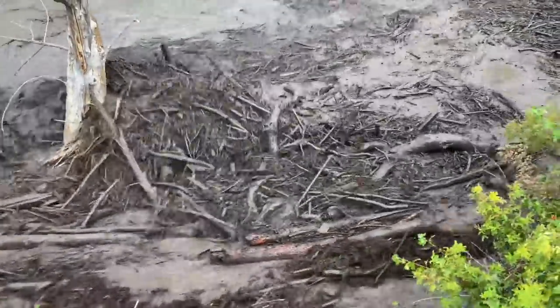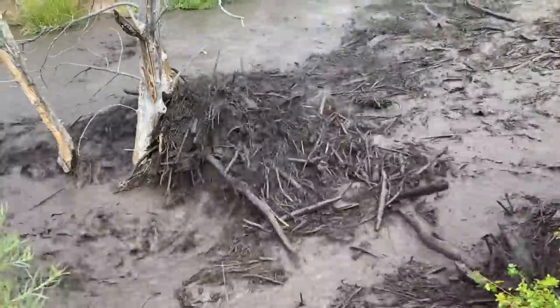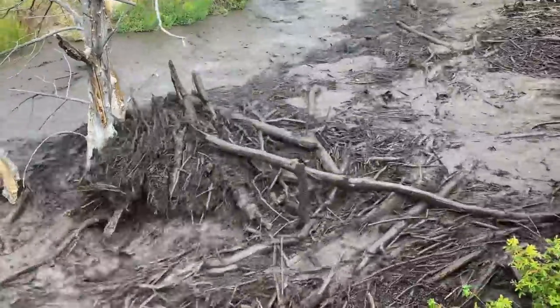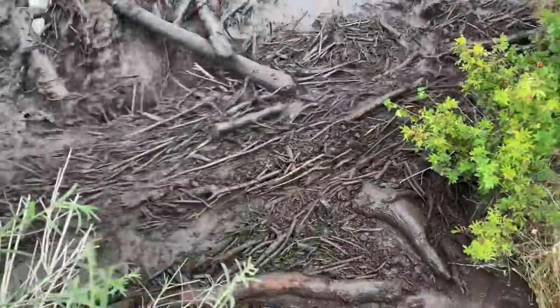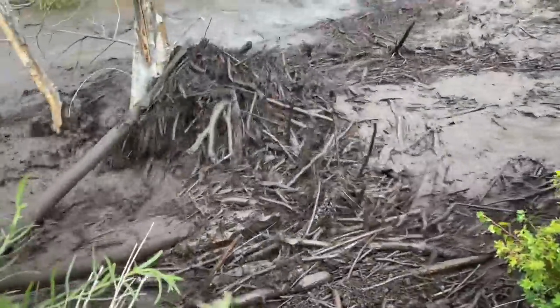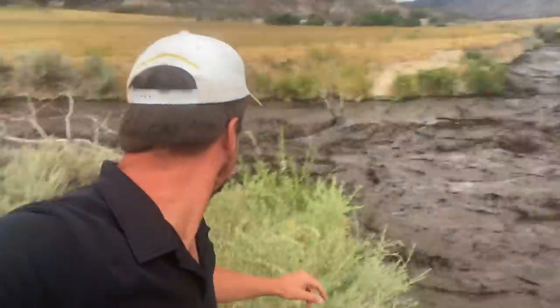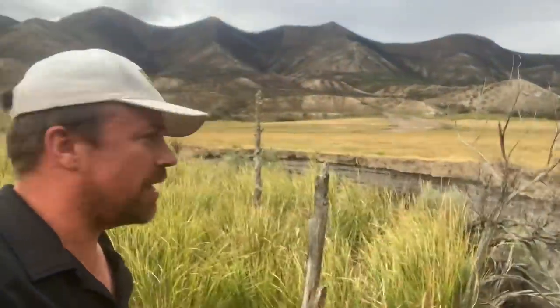Dangerous flood here, debris flow, off the Pine Gulch burn scar, getting bigger. That's where I was standing. I'm standing next to a dangerous flood off the Pine Gulch fire burn scar. Tree just went down. Just lost the whole tree. Tree has just gone.